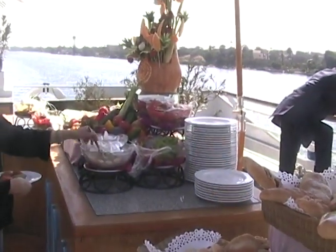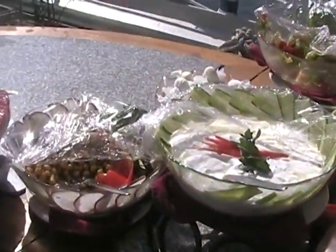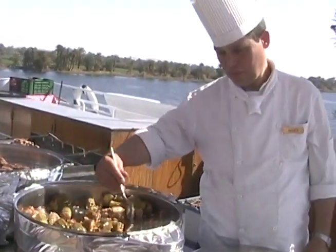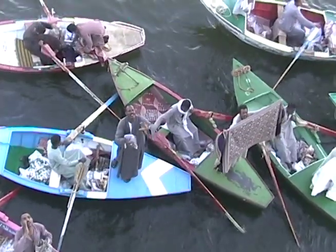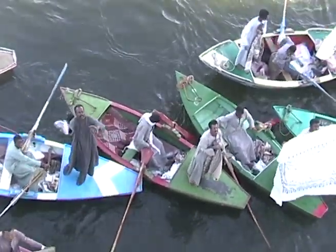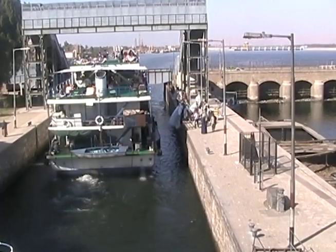This is our Egyptian barbecue with our decoration. And here's yogurt, hummus, baba ganoush. Hi. This is Esna, and we're going to go through the locks here. I give you green. And all these people are right here.